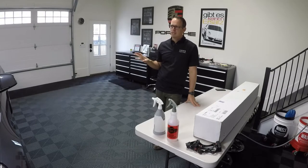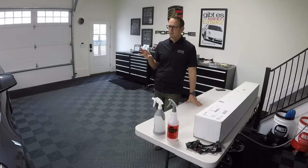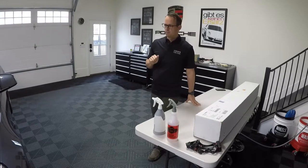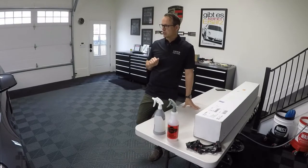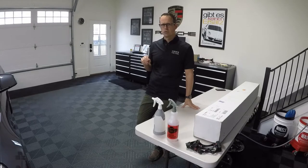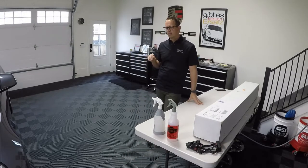I decontaminated the paint, so I did a full iron removal on it to get contaminants out of the paint. Lots and lots of iron on the paint. I'm assuming they truck these things via railroad across the country, so lots of iron. Other than that, it was pretty clean. Had a few pieces of adhesive where the stickers were on the car. Didn't need a clay bar. It was very clean.